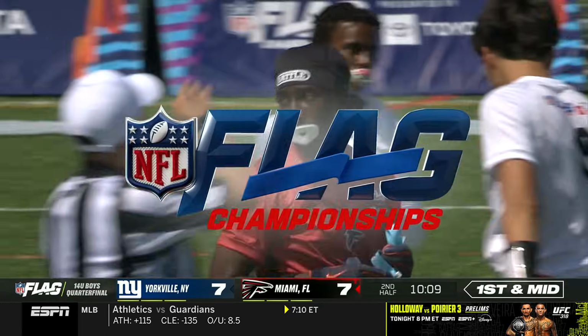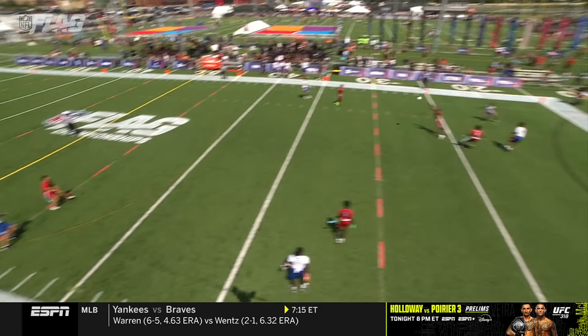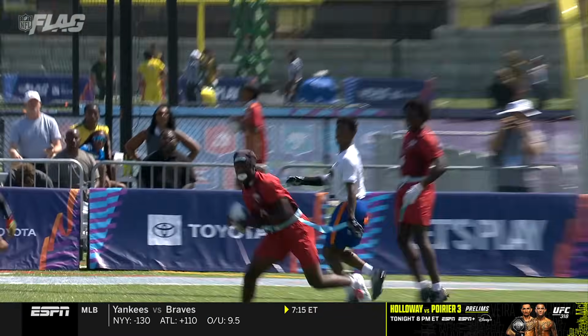Boy, late on the sideline, Kramer trying to force this one back across his body. This is a long throw to make. Just didn't put enough on it. The first real mistake we've seen from Alex Kramer today. So the Falcons get it.